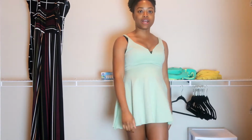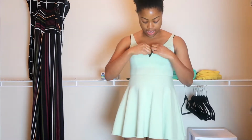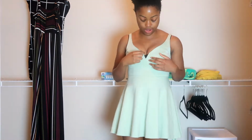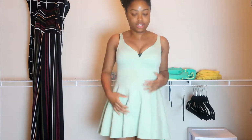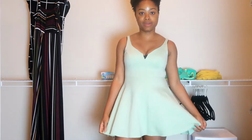This dress was my graduation dress. Super cute, such a good color on me. I don't think I wore a bra, well, at least not when you could see like this. It just fits the body so well, and I don't have hips, but it makes me look like I have hips.